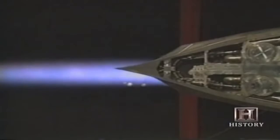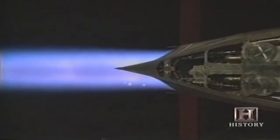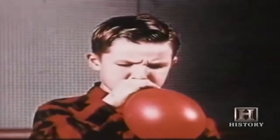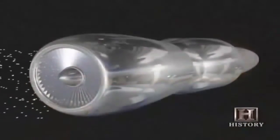The blast of hot gases out of the end of a metal tube. One of the simplest ideas for an engine in history. Any child who's ever blown up a balloon, then released it to zoom through the air as it deflates, has seen how jet power works.